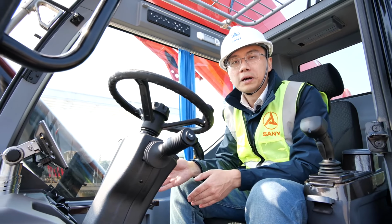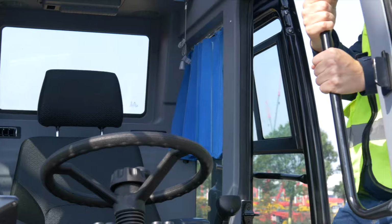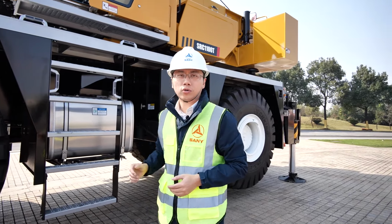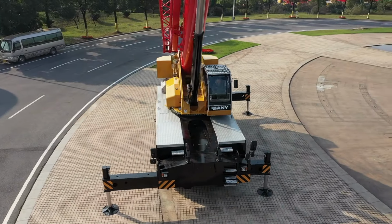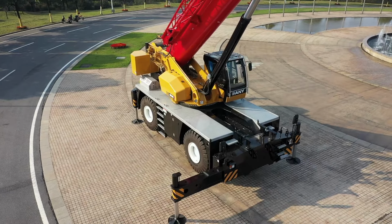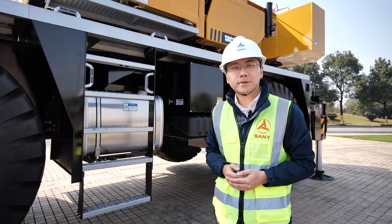Next, I'm going to show you a new feature that we have developed for this new model. One new feature we have developed for this new model is what we call the asymmetric base. The asymmetric base allows the operator to extend each outrigger beam to a different length and still allows the crane to work safely and efficiently. This is a particularly useful function to have when the crane is working in very tight spaces and has to be set up with limited outrigger positions.